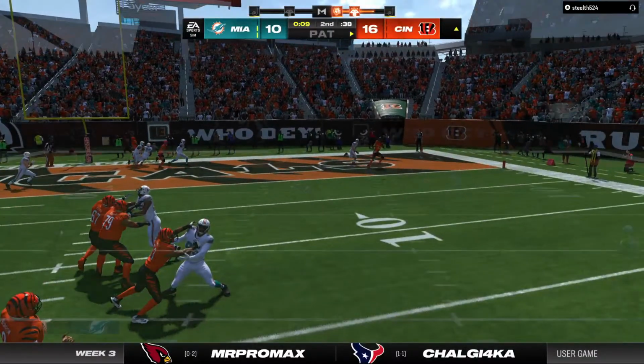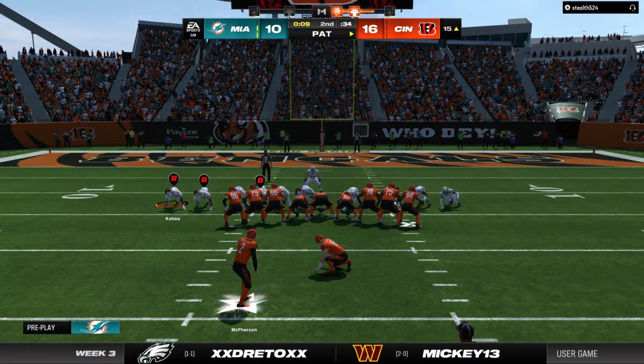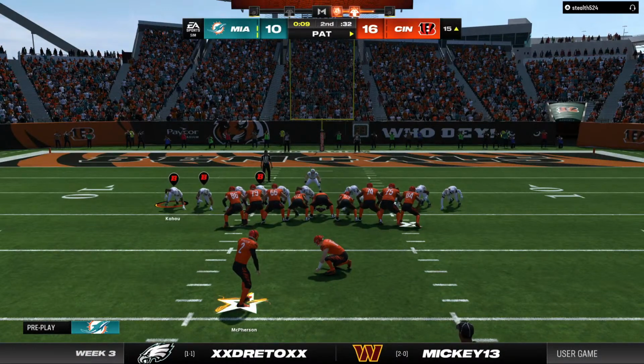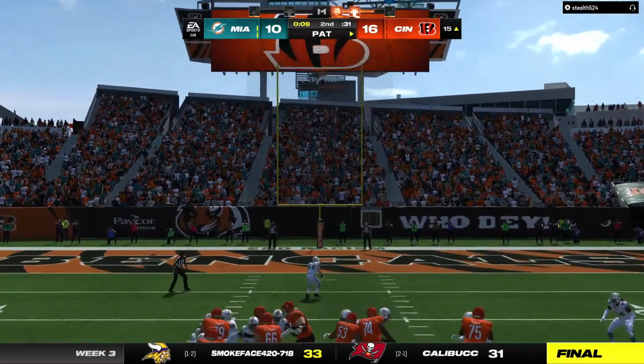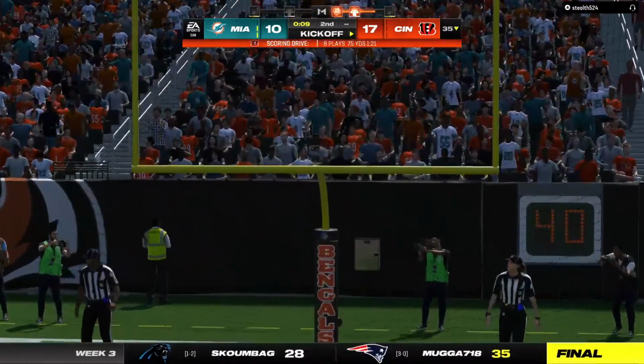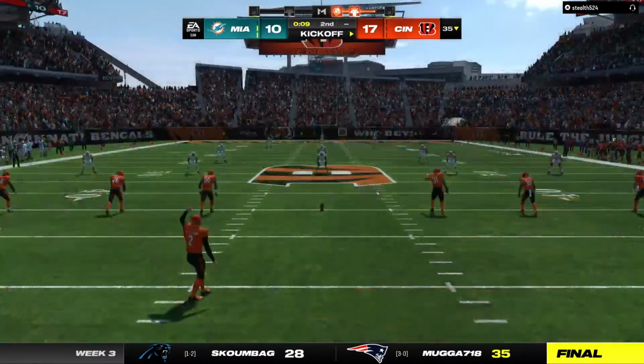That's one of the better examples of clock management I've seen. Whittled it all the way down just about and still put the ball in the end zone. Yeah, just a methodical drive and something really to take into the lockers here. Extra point by McPherson, up and good. And that makes it a 17-10 score.